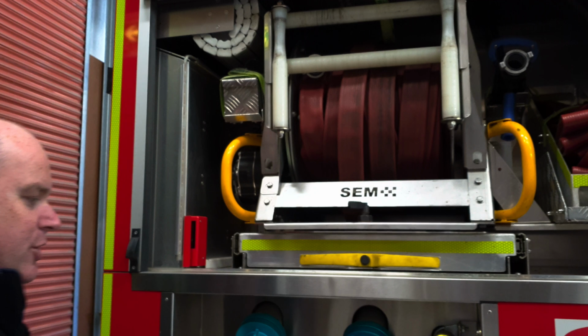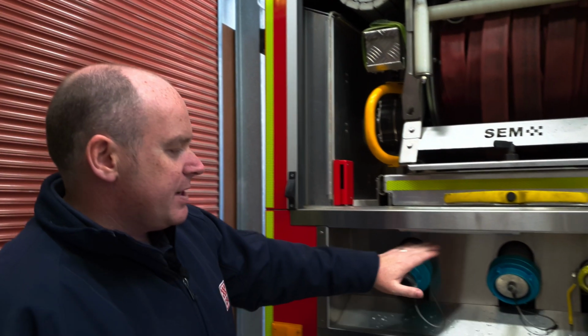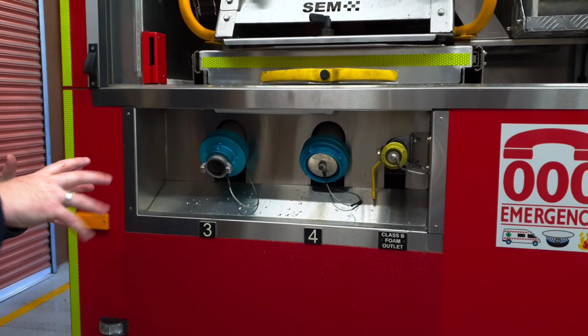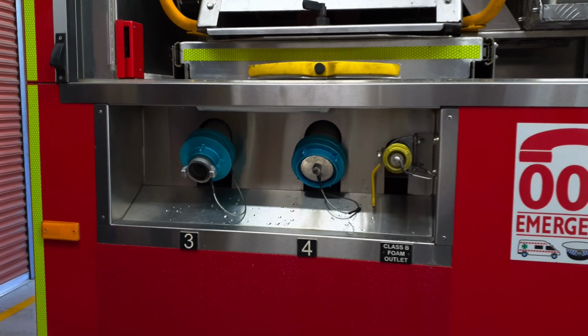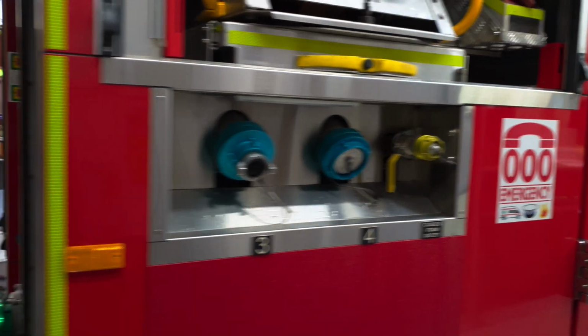One of the other changes from the older traditional pumpers within our fleet is the deliveries, and that's where we hook our hoses up to get water out of the truck. They actually come out of the side of the truck rather than the rear where the operator's standing, which makes it a bit more flexible and a bit safer for the pump operator.